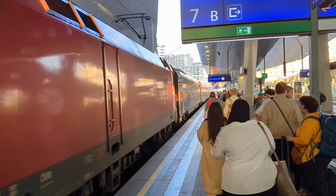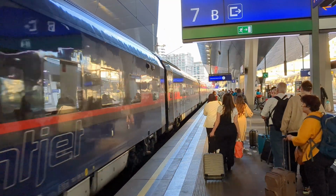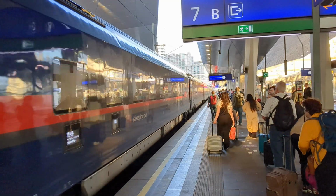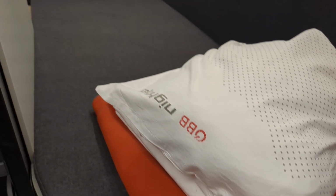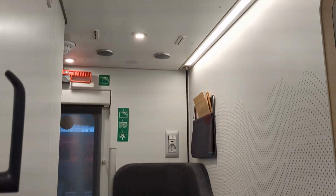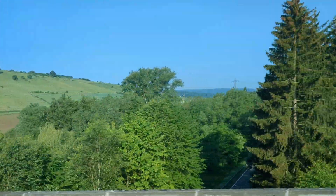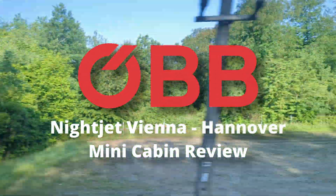Less than a year ago, ÖBB started operating their new generation Nightjet night trains, promising to offer more comfort, service and capacity. And one of the features many people look forward to the most are the mini cabin sleeping pods, which I will be traveling on today. So get aboard and find out why unfortunately this new offering is not the night train revolution we have hoped for.